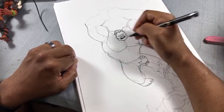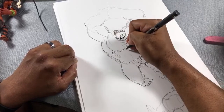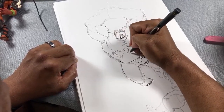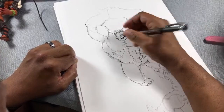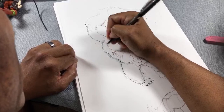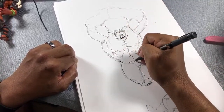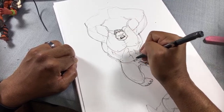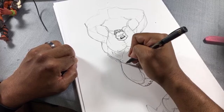Okay, intercostal times. Let's get those babies in there. There we go. You know, Hulk is not much of an ab guy. I mean, he's got them, but he's not like Captain America or anything with the ab action. But hey, can you do Vegeta from Dragon Ball Z? Oh, yeah. I can do Vegeta. Okay. Look, if I got photo reference, there's nobody I can't draw, that's for sure.